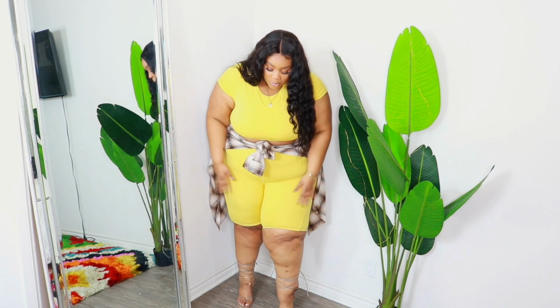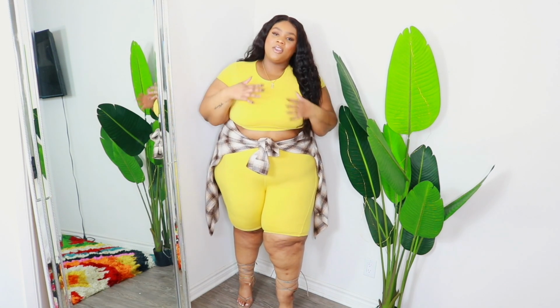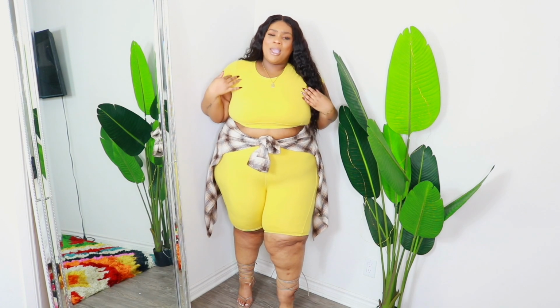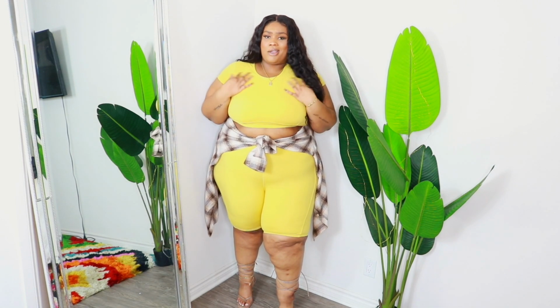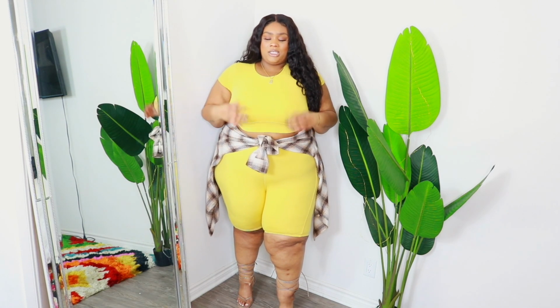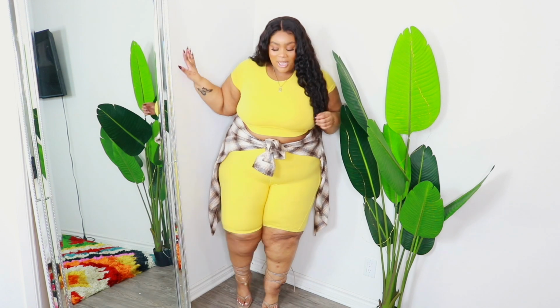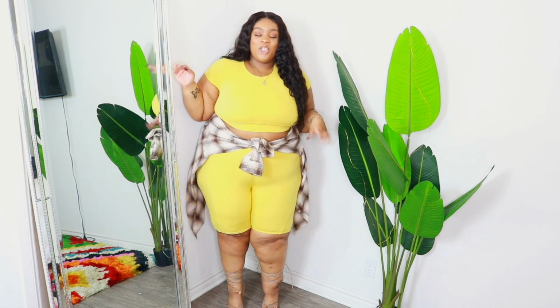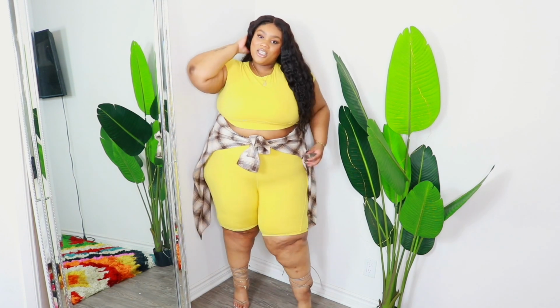Super cute two-piece outfit from REBDOLLS with the biker shorts and the top. I really love that this came with a workout top, and it has the built-in bra cup, so you don't even have to have a bra. I don't have a bra on with this, okay? And it's just sitting and it's supporting and it's all of that. It's so cute. I just paired it with a pair of strappy heels. They're super cute, tan to go with the little plaid throw, and it's just a cute outfit.